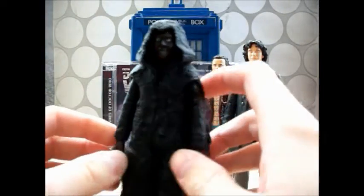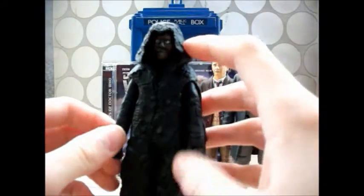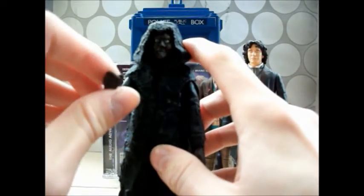So that's the articulation for the Jeffrey Beavers Master. Not much, but it's okay. He doesn't need to move much, as he is supposed to be old and decayed.